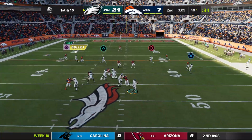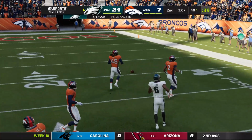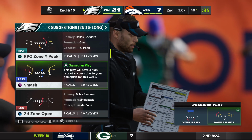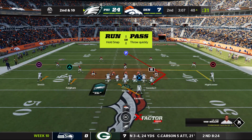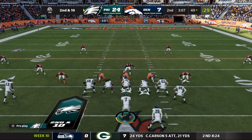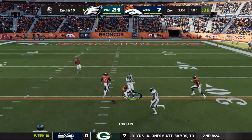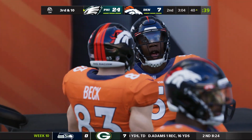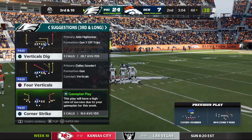1st and 10 here for Flacco. Oh, this one incomplete. The pressure got to him as he released it. And it's 2nd down. They've given up a few 1st downs on this drive, but getting the incompletion there should give them something to build on and maybe turn the tide. And that falls to the ground, incomplete. A nice job of bodying him up defensively, and now it brings up 3rd down.